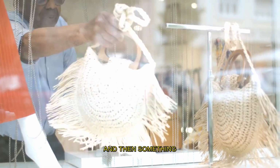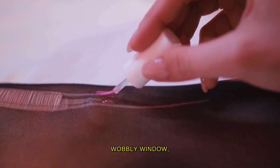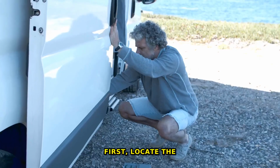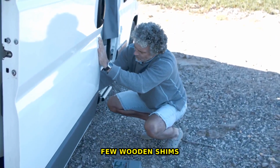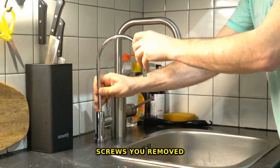And then something unexpected happened. The window started to wobble and shake. To fix a wobbly window, you'll need a few wooden shims and some patience. First, locate the areas where the window is sagging and place a few wooden shims underneath. Next, reattach the window using the screws you removed earlier.